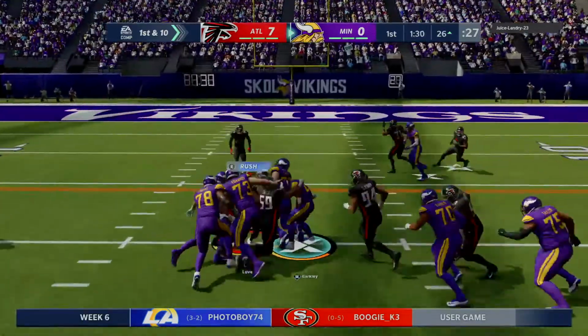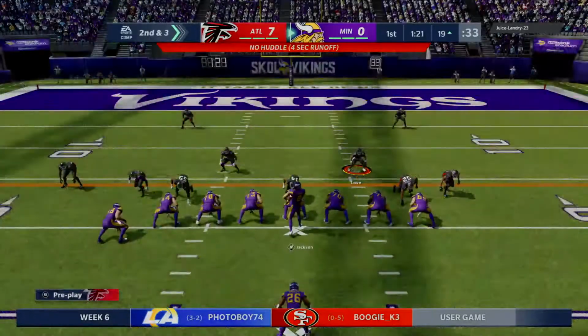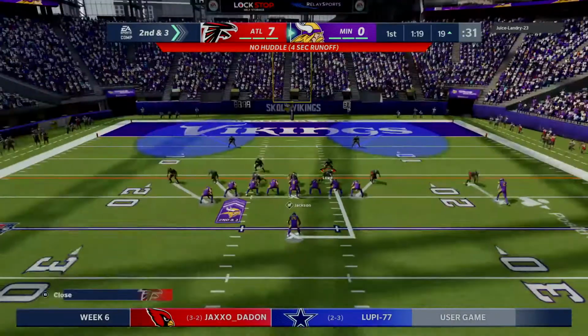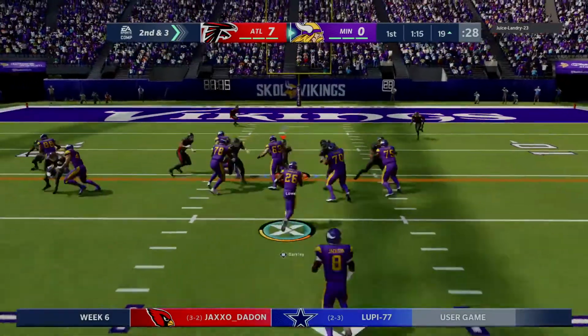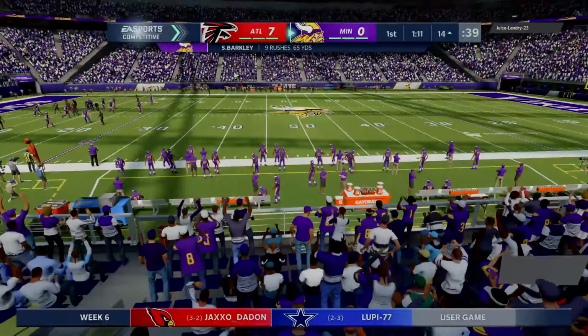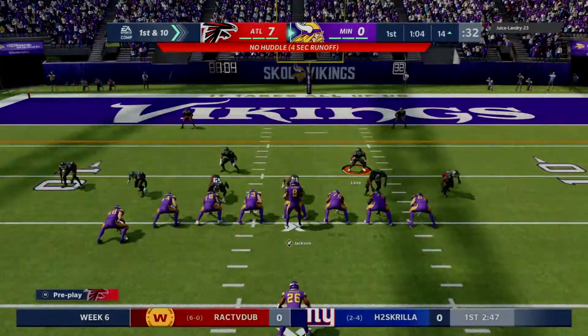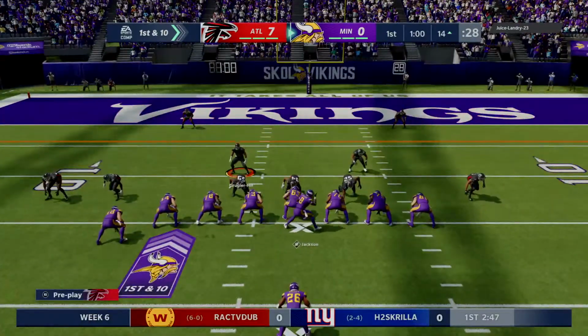Barkley. A solid run on first down. Gain of 7 leaves him with a 2nd and 3. 19-yard line. A 7-yard pickup. They'll run with Barkley, and pretty good running as he'll be close to a first down at the Falcons' 14. 5 yards is the pickup there as that extends this drive.